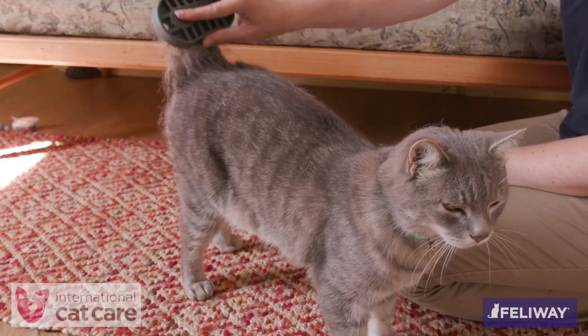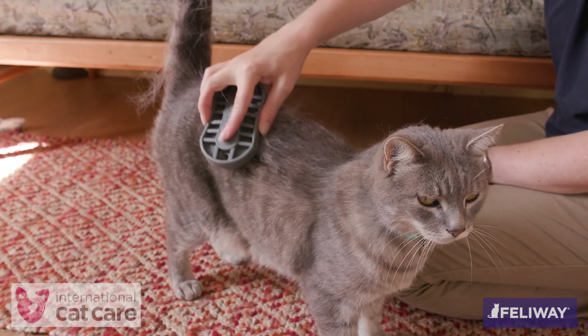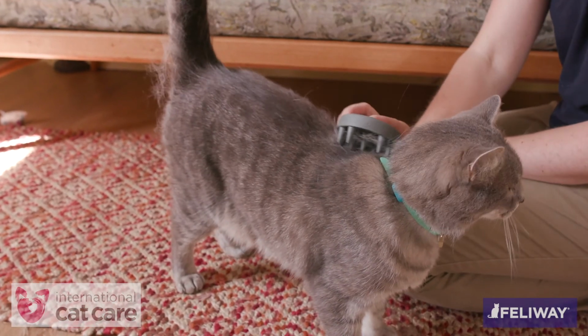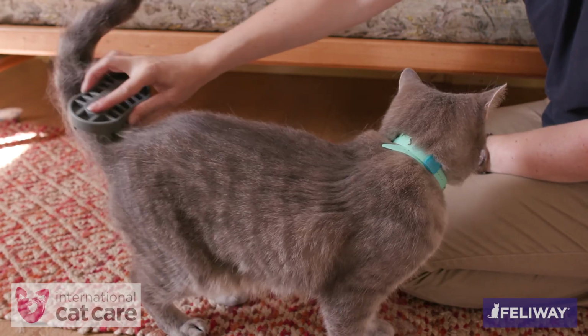The most important thing when grooming is to learn each individual cat's likes and dislikes and to mould your grooming practices around this. A relaxed cat is a much easier cat to groom.